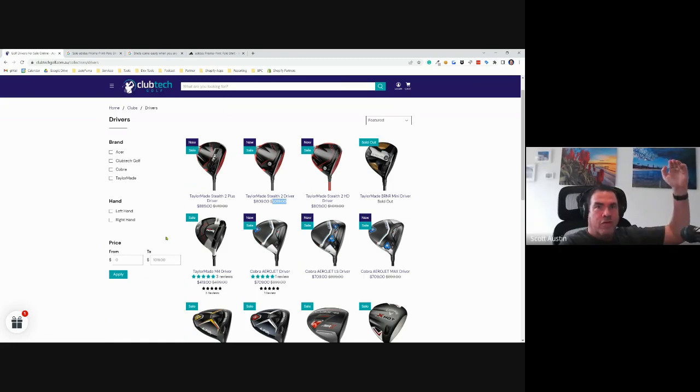So MSRP is the high price that no one charges, and then there's a MAP price below that, and no one shows the MAP price on the website. But if you wanted to show an MSRP, that's another thing.